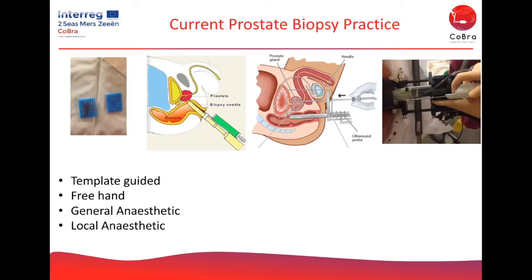It can be performed under a general anaesthetic and perhaps more recently under local anaesthetic. Indeed, within our trust, we do all 4 of those depending on the situation.